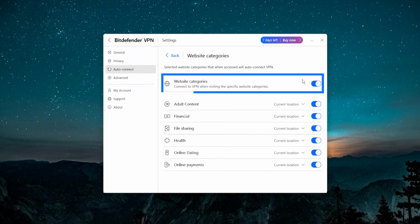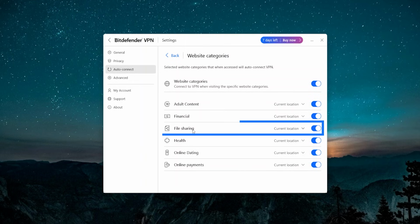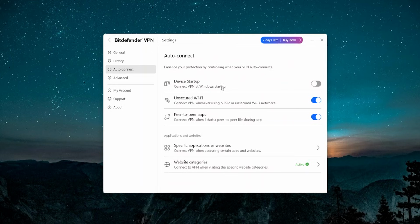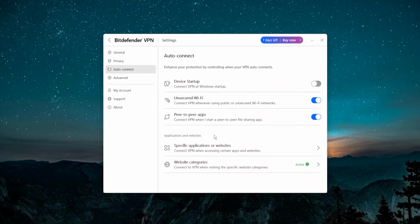If you want to make sure that, for example, whenever you're doing financial stuff on your computer, banking or file sharing, you want to make sure that automatically the VPN gets activated and you get connected to the VPN, you can set that up right here very easily. And I think that's a very nice feature for a lot of people who don't want to have to think about using their VPN and they don't want to forget to activate it. You can just set it to automatically activate right here.